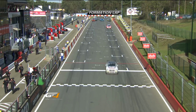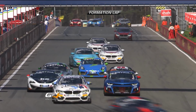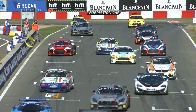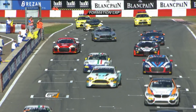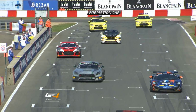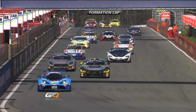We've got one car that hasn't seemed to have gone away. It looks like an Audi down towards the back. Could be one for the Racing One crews. Red with the grey sides on it. How unfortunate to start your season. Well, let's hope they can get it started. Yes, they have. Well, that'll have to start from the rear of the grid. Only one of the Aston Martins from Academy Motorsport in behind it.